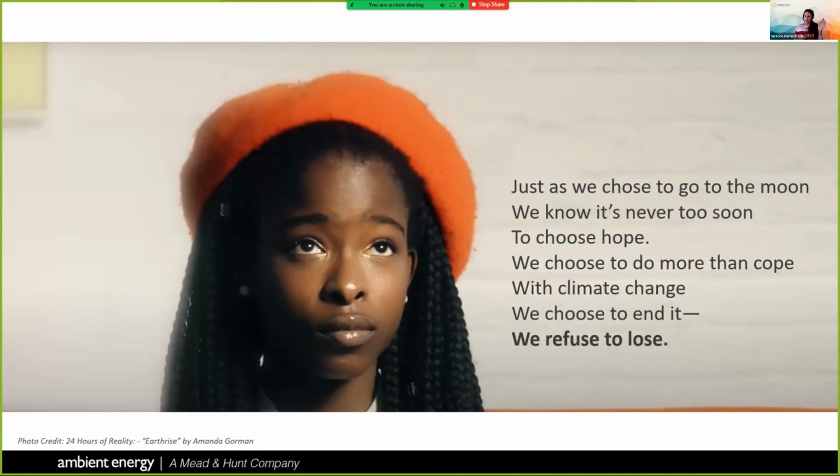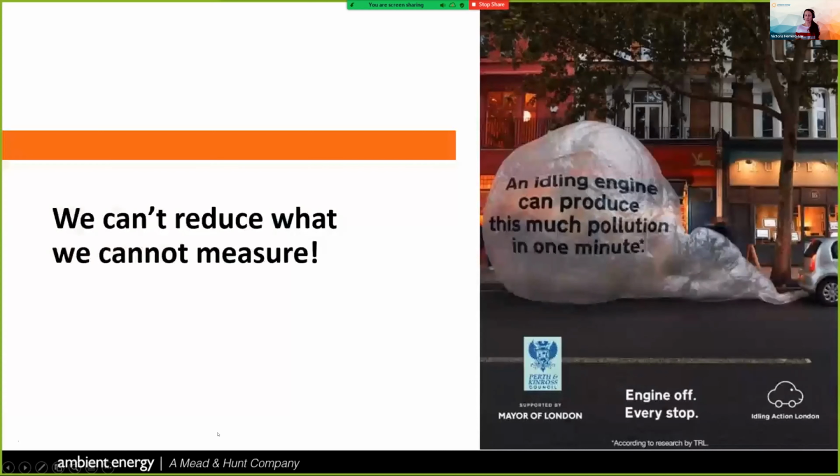So let's go back to another little part of Amanda's poem: we refuse to lose. We are here together again to keep pushing the envelope and trying to make our buildings more sustainable, because we all like this planet Earth. Okay, but again, we cannot reduce what we cannot measure.